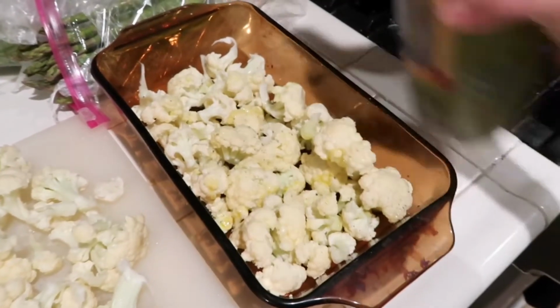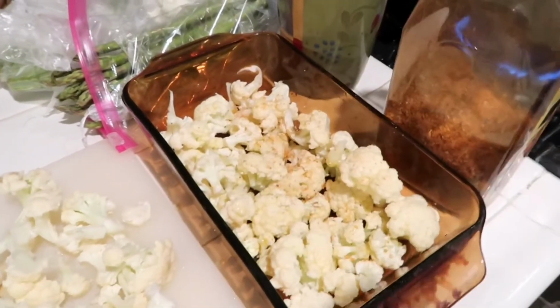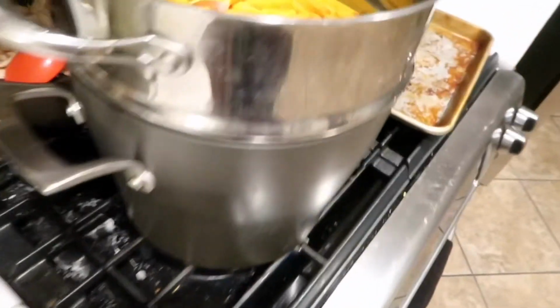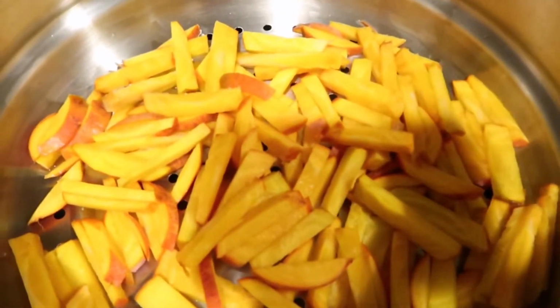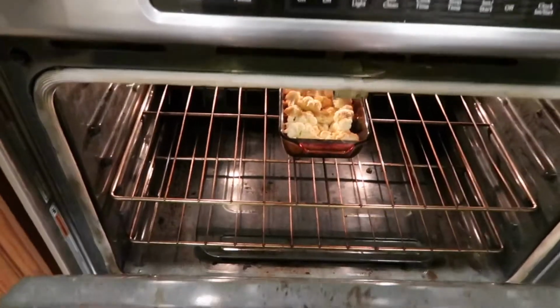For the cauliflower, personally, I like to bake them, but you can also steam it as well. All the other veggies, like the potatoes, the golden beets, I'm sorry, the golden beets, and all the other veggies you pretty much steam, but I like to bake the cauliflower.